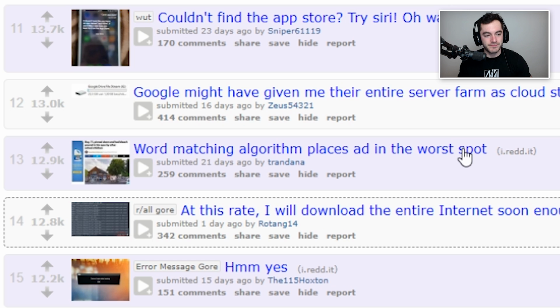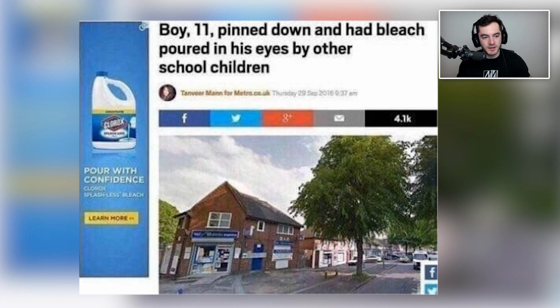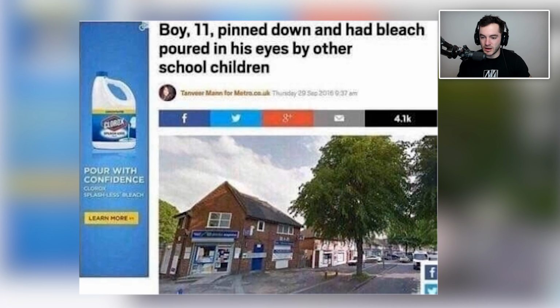But whatever. Word matching algorithm places ad in the worst spot. Boy 11 pinned down and had bleach poured in his eyes by other school children. Jesus Christ. Well, yeah, that's an unfortunate keyword targeting thing. Ooh, that's not really software gore so much as just, well, that's unfortunate. And what's even more unfortunate is, what the hell? Jesus Christ, what is this? That's a thing that happened, I guess. All right. I don't really know how to react to that. That's some real screwed up shit right there.